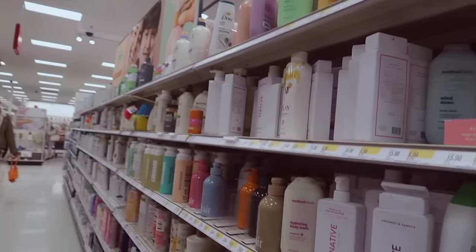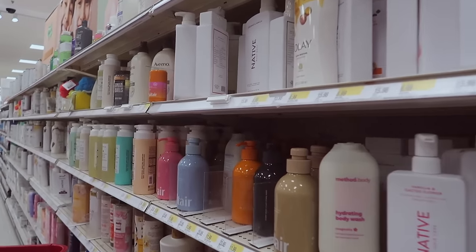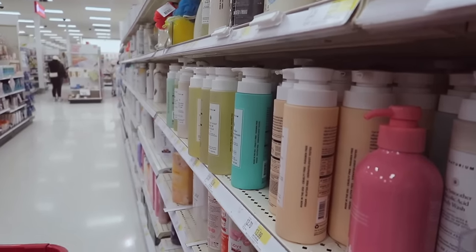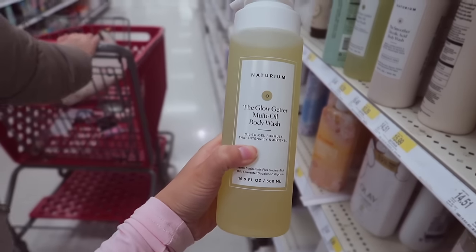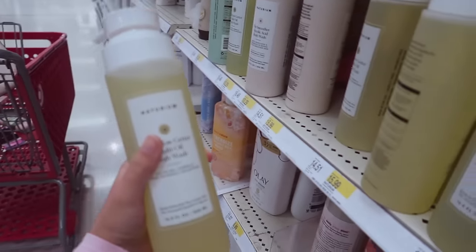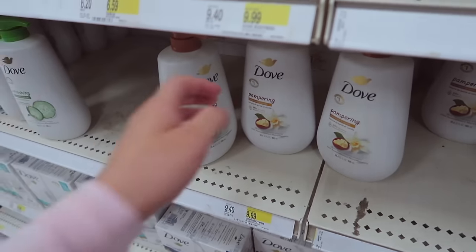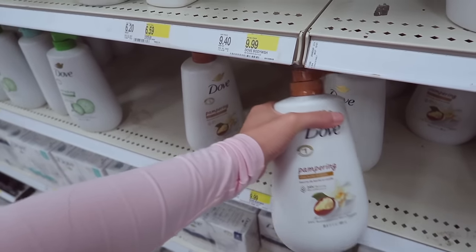Okay, we definitely need a new body wash, and I've kind of been wanting something that is gonna make my skin feel super moisturized and exfoliated. And I've heard that this one is really good. Apparently, I've no idea, but I really do want to try it. Like, should I try this one or should I try Native? What do you think? But then I also heard that this one smells really good. So I don't know. There's so many.